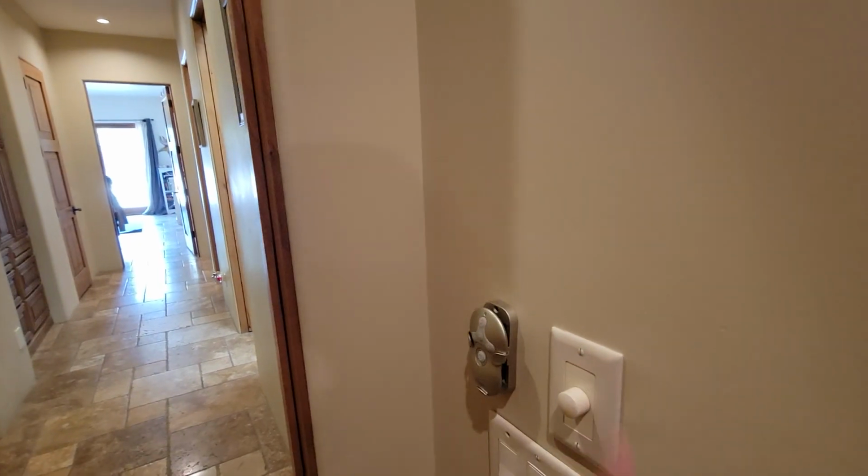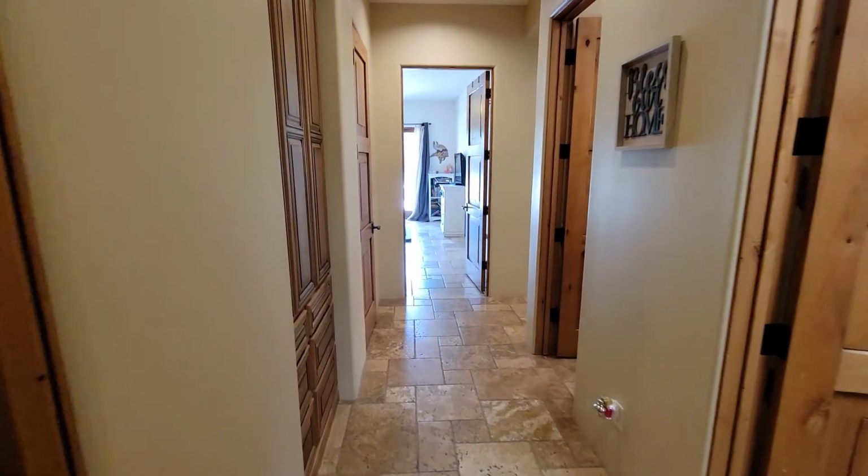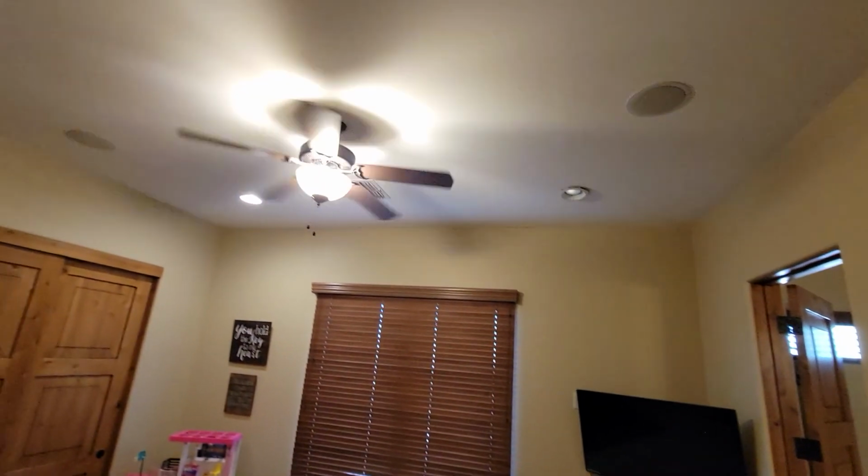Volume control for the one speaker in this room as well. I didn't see volume or speakers in the other rooms. Let me see. Oh, they do. They got speakers going throughout all the rooms here. It's kind of cool.